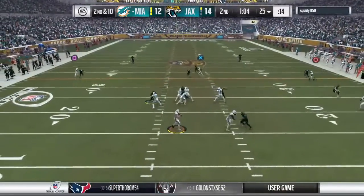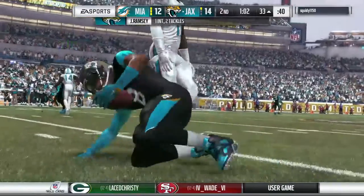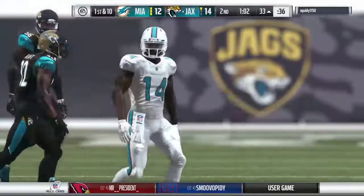Out of the gun, they'll look to throw. He rifles one that's intercepted. A great read, and it's picked off. And they have the football and will set up shop at the 33-yard line.